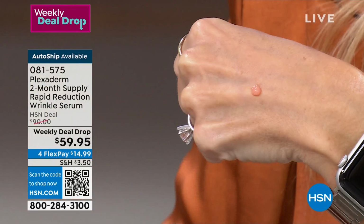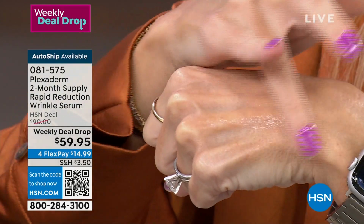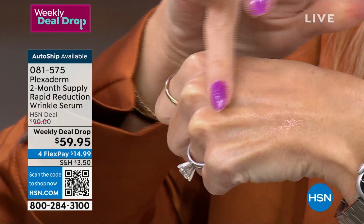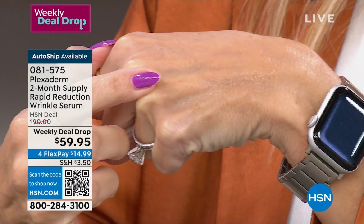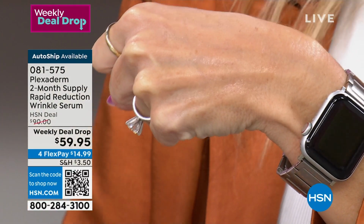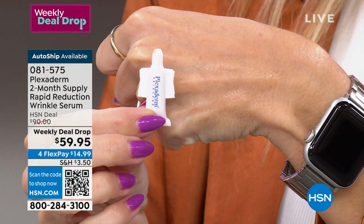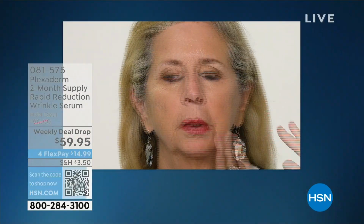So tiny little amounts. It's a serum. It dries quickly and invisibly into the skin. Start with clean, dry skin. Let it set for 10 minutes. Let it do its thing underneath the under eye bags, the crow's feet. Put it on your crow's feet. You will see it beautifully smooth and disappear from view for the day. Forehead lines, 11 lines, nose to mouth lines. Small, tiny amounts. Let it set and go about your day and enjoy. Why not?